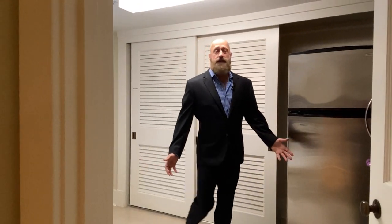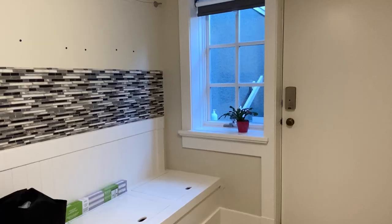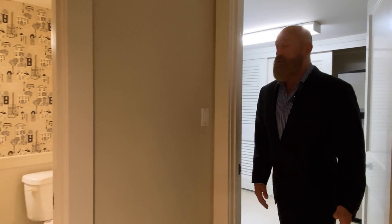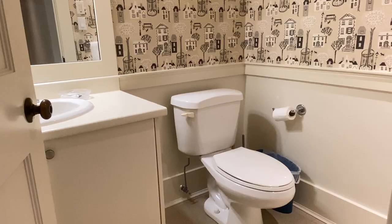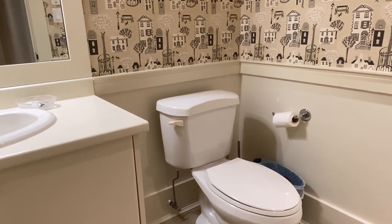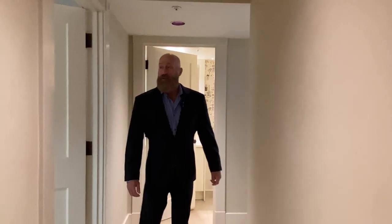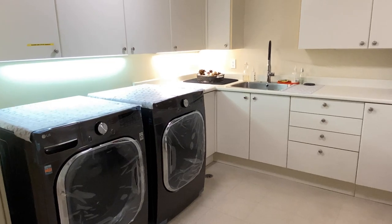Here we are in the mud room, which has access to the garage in the backyard. This is where you can hang up your jackets and coats. You got a bench here with space to put your boots underneath. Then in the hallway, you have a two-piece bathroom that's available to go outside to the garden really easily without tracing through the house. You have laundry room and a mechanical room down here.